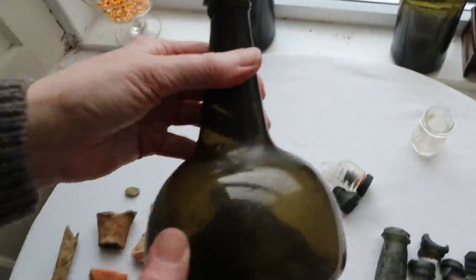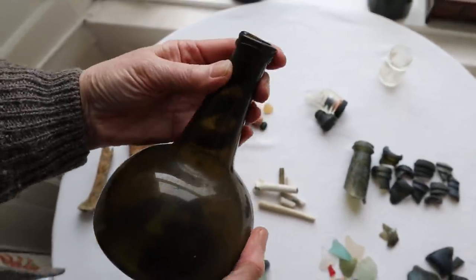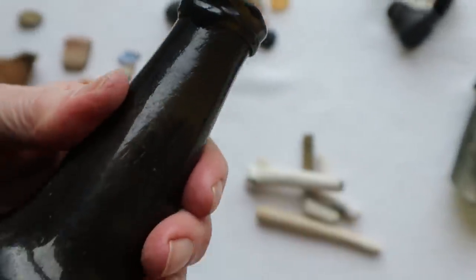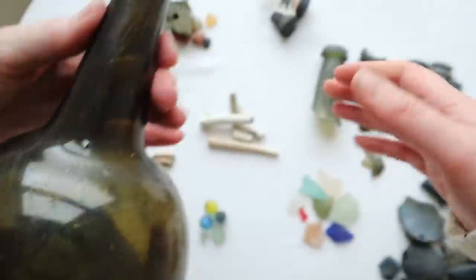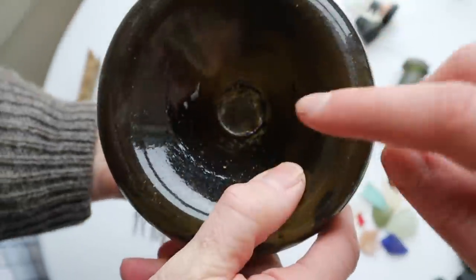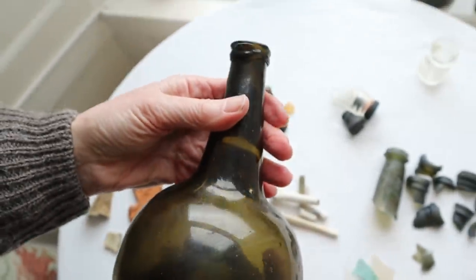This is one of my old onion bottles from my collection. You can see how wonky the top is. Yeah, this is beautiful. It reminds me of one of these, actually. Isn't that wonderful? It's really quite crudely made. The glass is pretty poor quality, this dark glass. It's got bubbles in it, and it was all free blowing, and you can see the pontil where it came off the end of the blowpipe.